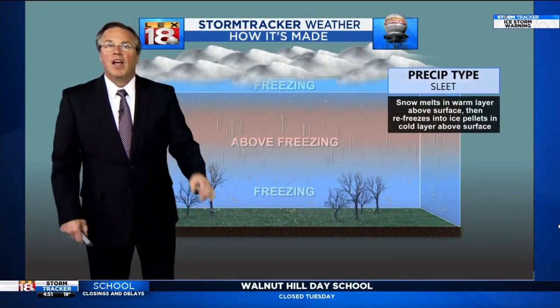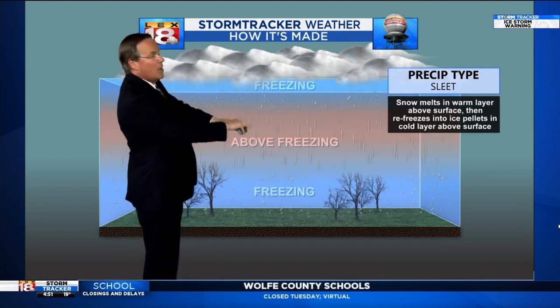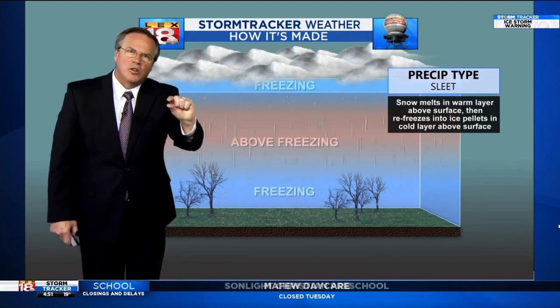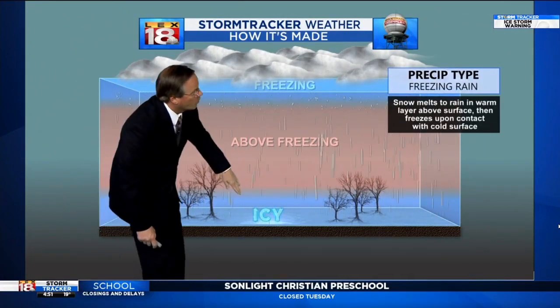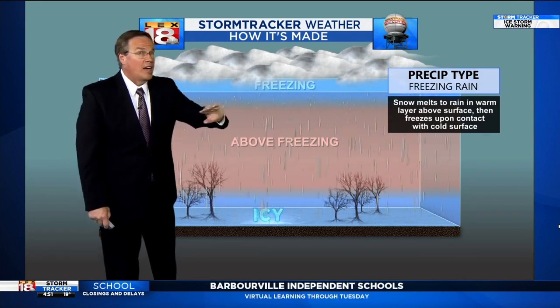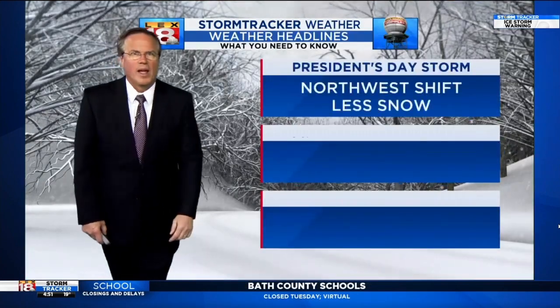So what's going on? For sleet, the warm air aloft is thin. It starts as a snowflake, it melts in the warm air, but it has enough time to freeze on the way back down. It does not turn back into a snowflake. It turns into an ice pellet, and that's sleet. When the warm air is thicker or closer to the ground, it does not have a chance to refreeze, so it falls as water, spreads out, and then it freezes on everything else, the trees, the power lines, and the roads, and that's the freezing rain.